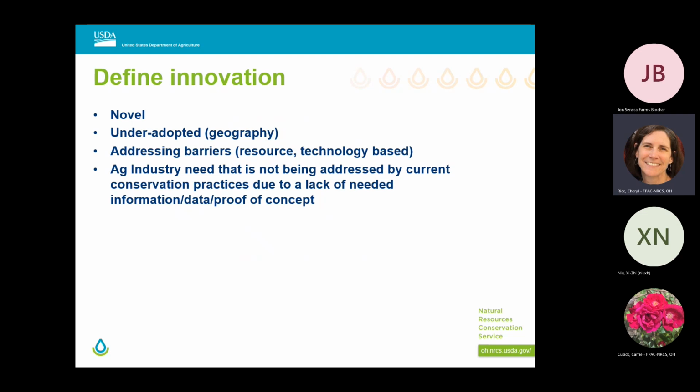CIG is really meant, through innovation, to address barriers. Those could be natural resource barriers, technology barriers, or communication and accessibility too. So think about folks that may be in an area that just don't have access to the new information to be able to take on a new approach to conservation. The ag industry need that is being addressed in your CIG might not be addressed by current conservation practices at all. So it might be a total vacuum, or a need that is in need of proof of concept, more information and more data, to actually make that conservation practice widely acceptable in the state of Ohio.